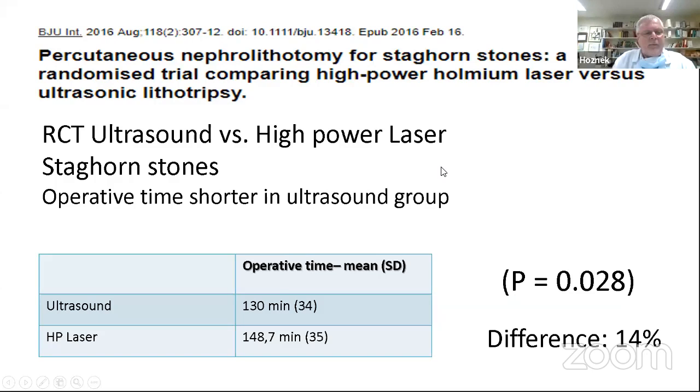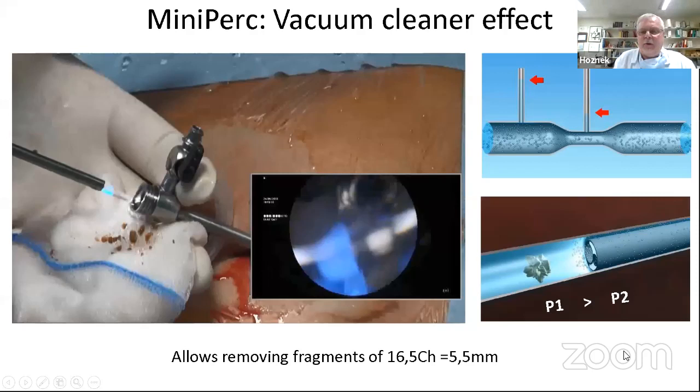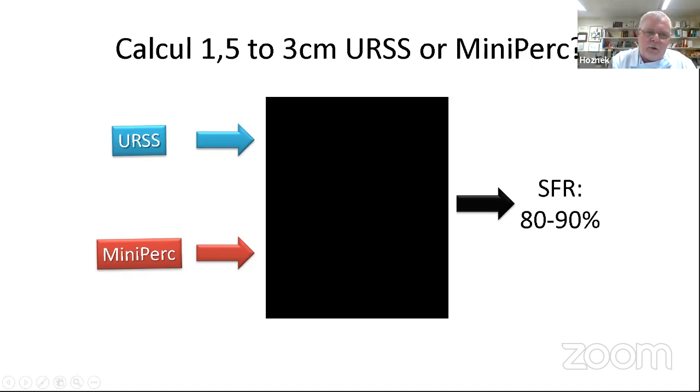Some people have compared the efficacy of ultrasound during standard PCNL versus high power laser. And yes, the ultrasound is a little bit better, and the difference is statistically significant, but the difference is only 14% of operative time. So this is not clinically really relevant. And in mini-perc, we also have the vacuum cleaner effect, which allows us to bring out all the stone fragments. So what about flexible ureteroscopy? As you know, for such stones of 1.5 centimeter to 3 centimeter, at the end of the day, we can obtain a stone-free rate of approximately 80 to 90%. But there is a black box.